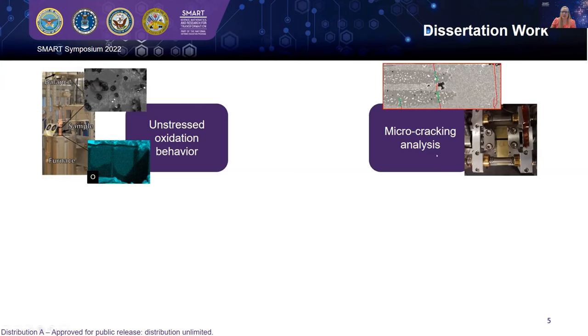I also performed microcracking analysis, and this was looking at the mechanical performance in the absence of oxidation. This tensile stage is what's called a microtensile stage, and we're looking at samples that are much smaller in size than typical. When you perform a large full-scale mechanical test, your samples may be 7 inches long by maybe half an inch wide. And in this case, the sample is about an inch long, and then we're looking at maybe a couple millimeters wide. So a much smaller scale that we're getting at. And I will touch more on that as that's some of the work I really focus on at AFRL.